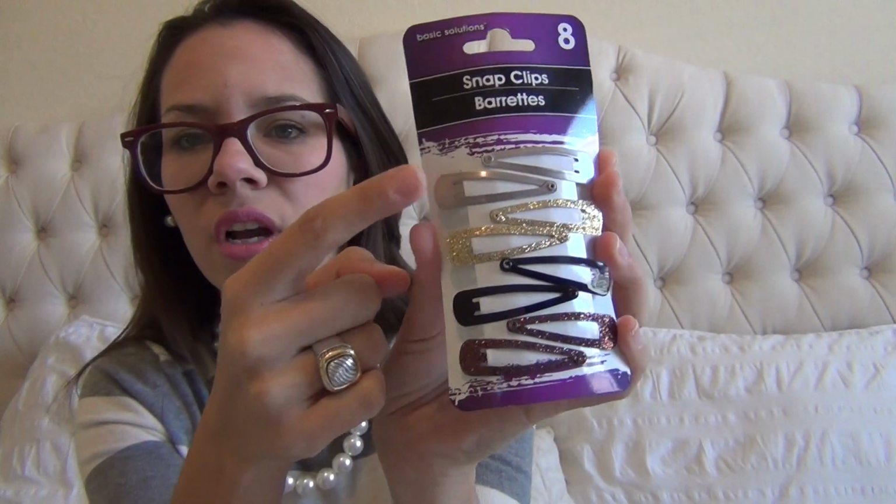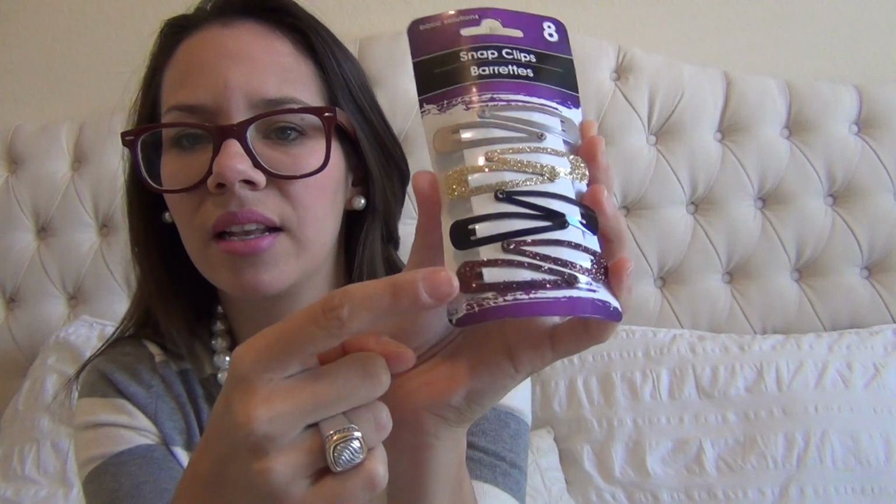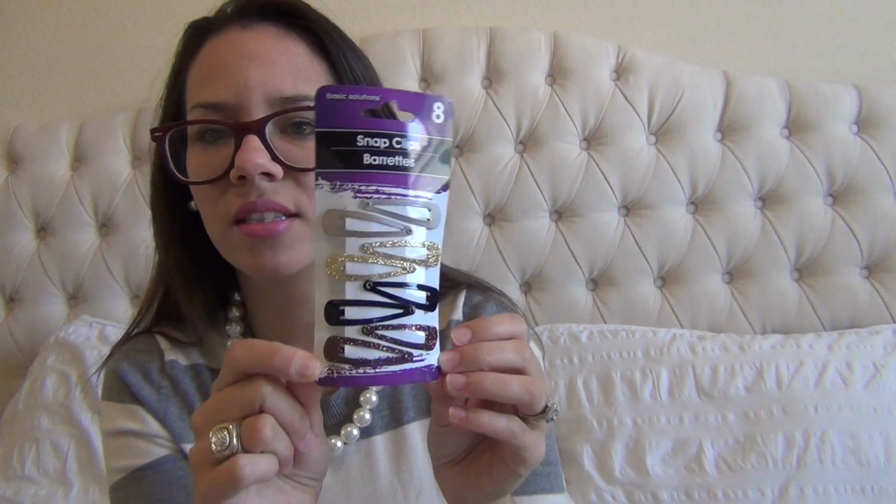Then I also picked up these clips because Aria is now, whenever we take her to daycare, we basically put her hair completely back up into a high ponytail, but then she has little bangs that kind of stick out, so I like to just pin them up, and this is what we're using. So this is nice because they're all neutral colors. You have the silver, then gold glittery, black, and then kind of a brown glittery. So this is nice.